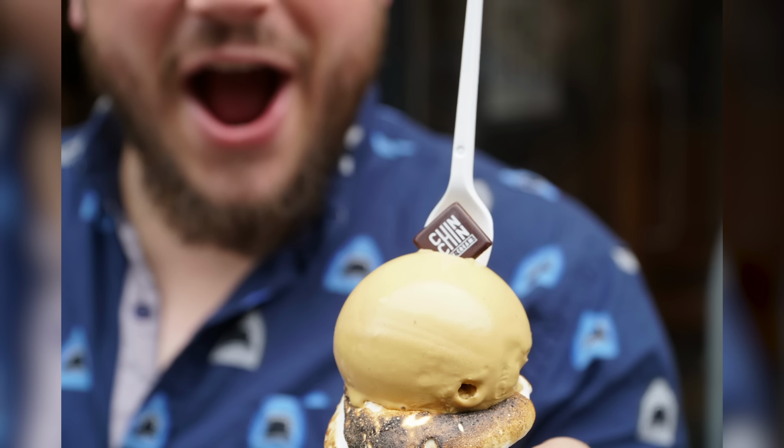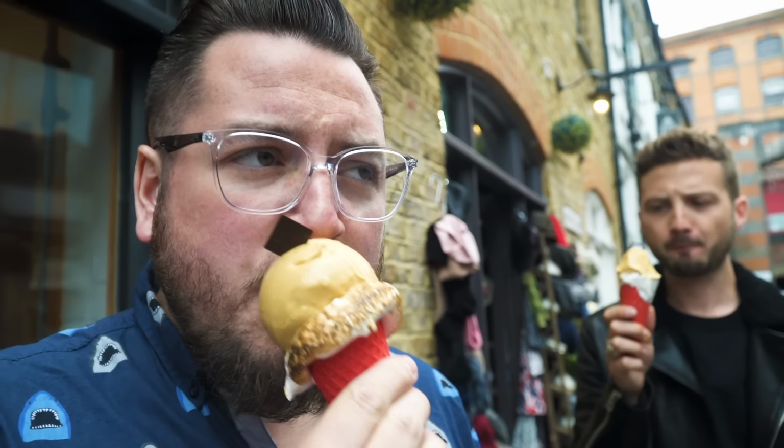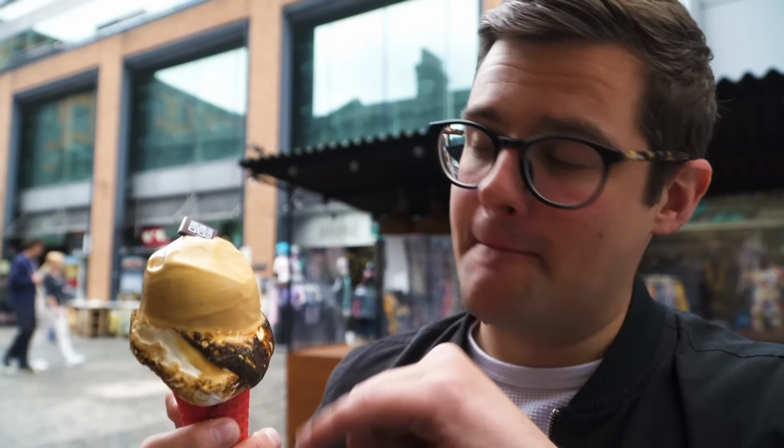So the burnt butter caramel, the base is made by pretty much making a toffee. Caramel, sugar, water, glucose, and they add a load of butter and they basically let it burn. So you get that kind of bitterness, there's a slight smokiness to it, and it takes away from the sweetness of the marshmallow and the cone. It's perfectly balanced. Caramel ice cream can be sickly sweet. This is the burnt caramel and the torched meringue.